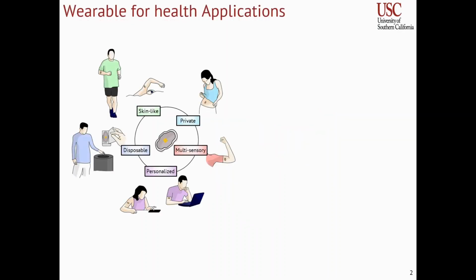So in our lab, we basically work on developing wearable devices for health applications. So when developing these sensors, the main things we focus on are, first of all, the sensors have to be skin conformal so that they are comfortable to use. They have to be private, and also we care about multiplexing so that we can use multiple analytes on the same sensor. We want to make the sensor personalized and also want them to be capable of making the data available for the user. And mostly since biosensors usually have a very short lifespan, we want to make them disposable, so making them cost efficient is a big aspect.